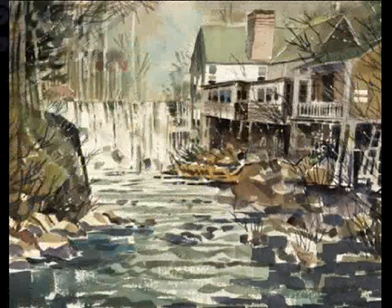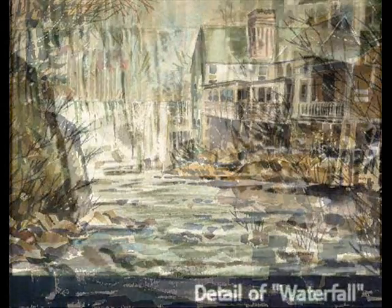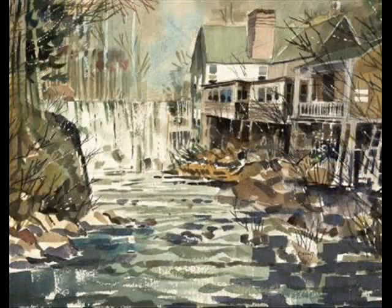Another painting in that series is called Waterfall, and it was one of the few paintings that I just made up. It's not painted from a particular scene. It was just something that I thought up, and I was practicing painting water, and I was practicing painting sky, and the result was a painting called Waterfall.